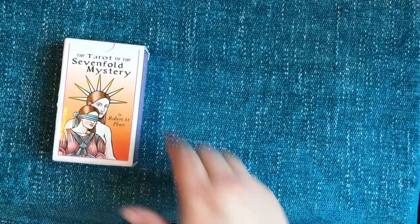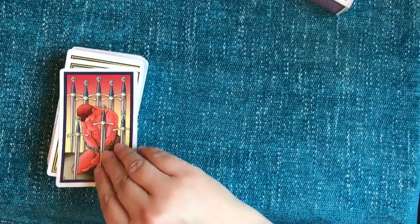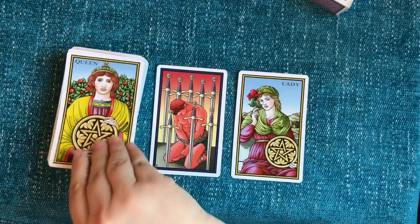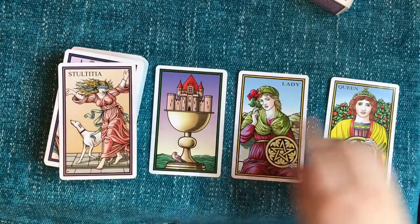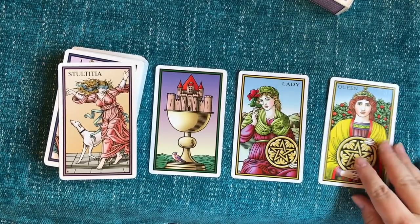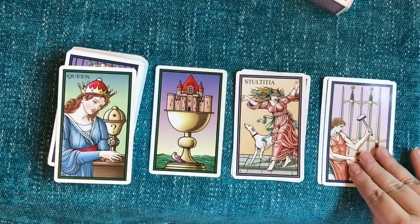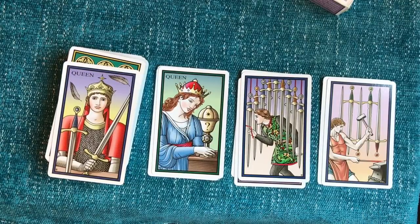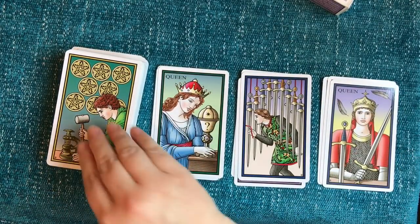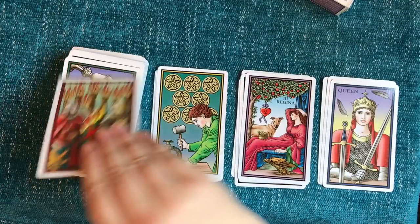I worked with The Terror of the Sevenfold Mystery by Robert Place. I also got this one in a trade and finally picked it up and used it. I love Robert Place's artwork. I really do. I felt the deck was a little cold. And again, I think it's the expressions on faces. His people seem a little empty. And while, yes, I can still read with the deck, I'm not going to get rid of this deck.